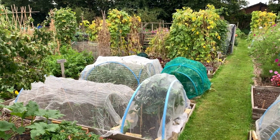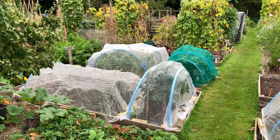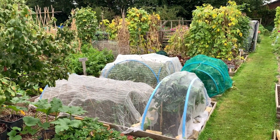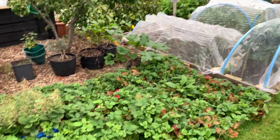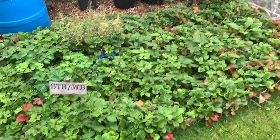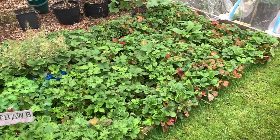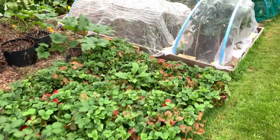This is a mix of fruit, beds, and also has our greenhouse. So let's have a little wander around this and we'll end at the greenhouse. So I'll go this way to start. So we have our strawberry bed, which is going to need thinning out quite dramatically. But I did okay. We got some strawberries, but that's going to get thinned.